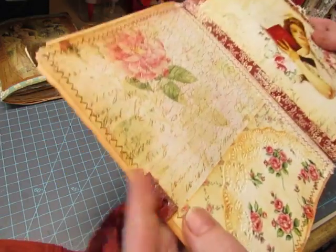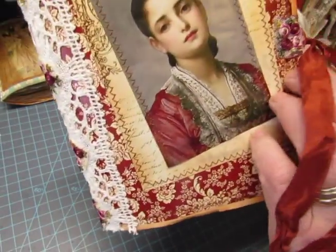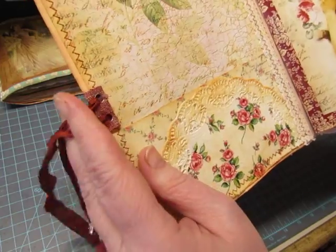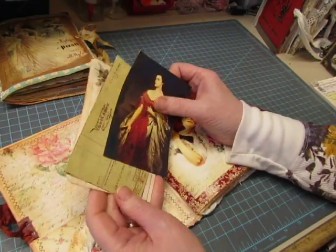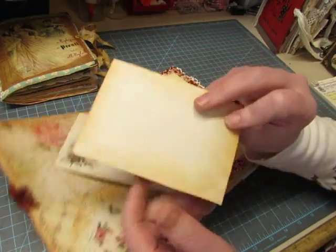And look, it's got double underneath that. It's got double eyelets. She does gorgeous work, and her prices are very fair. I don't know what kind of paper she used.